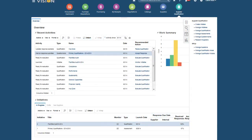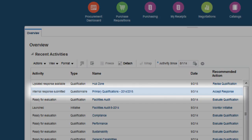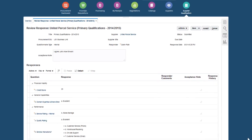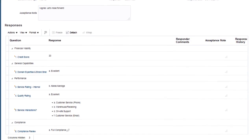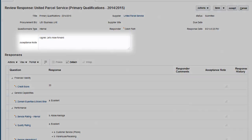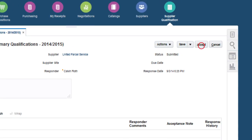Calvin notices one activity, an internal response that has been submitted by a Vision employee, with the recommended action of Accept Response. He clicks on the hyperlink to view the particular initiative for a supplier that's undergoing a primary qualification. It takes him to the questionnaire where responses have been provided by a Vision employee. Together with the information gathered directly from the supplier, this forms the basis for the supplier's assessment. After reviewing the internal response, Calvin adds a note concurring with the employee's assessment and accepts the response.